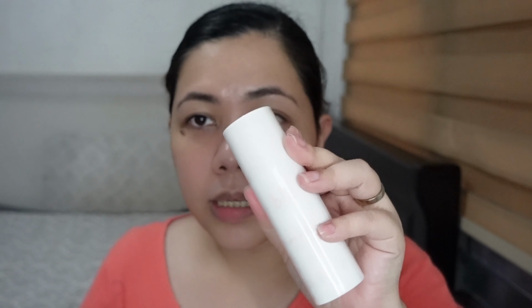Hindi naman ako nahirapan pumili ng shade because even before nag-release online ng BLK, meron na kasi sila sa mall. So, nakapag-test ako ng shade and Oat yung nirecommend sa akin ng sales assistant and also their concealer. So, there. These are new. Hindi ko pa ito nabubuksan. So, basically, para rin siyang first impression review itong mga products na to. And I also have some new products that I will also be using on my face. So, if you want to know my thoughts, just keep watching.